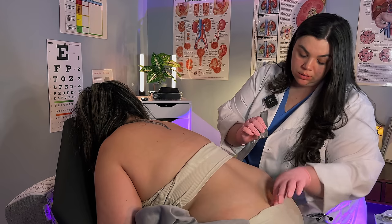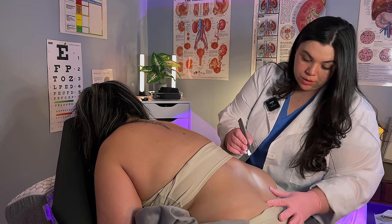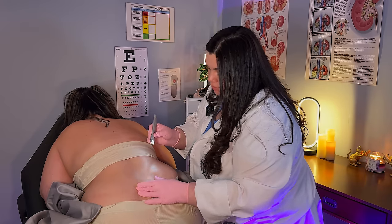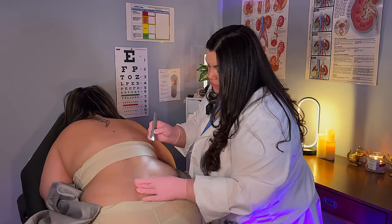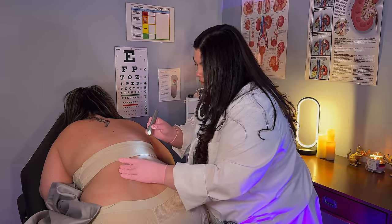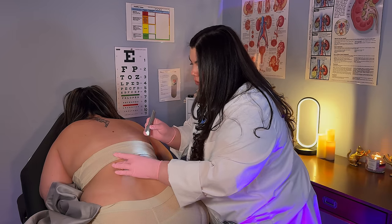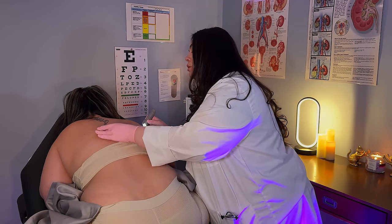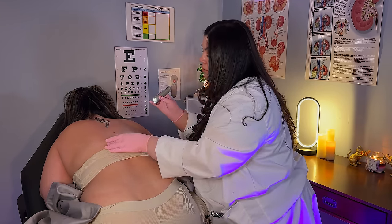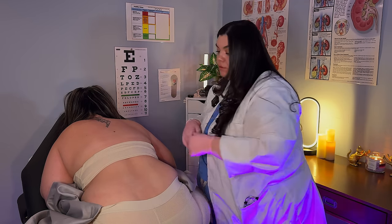Just looking of your back itself, palpating along, looking for any signs of abnormality in the back or the spine. So I'm gonna palpate up the spine as I shine my light, and I'm looking for any signs of asymmetry in the shadow, which can indicate an abnormal sign of inflammation. So as I shine my light and palpate along, for any disparities, which I'm not seeing. Good.